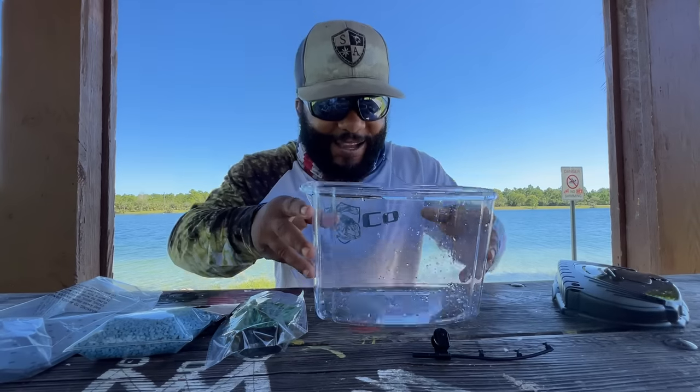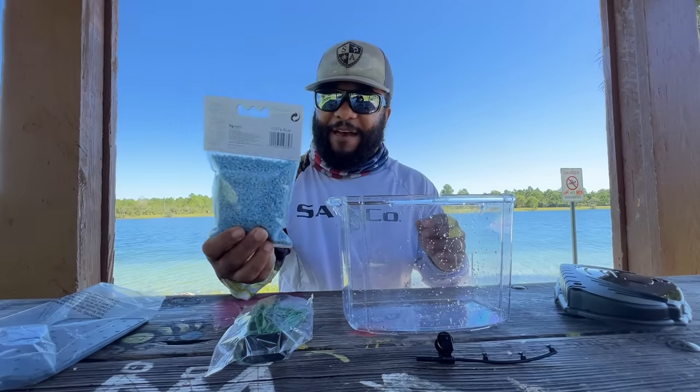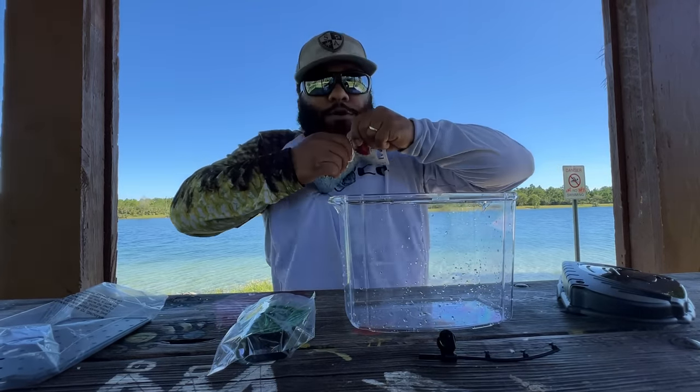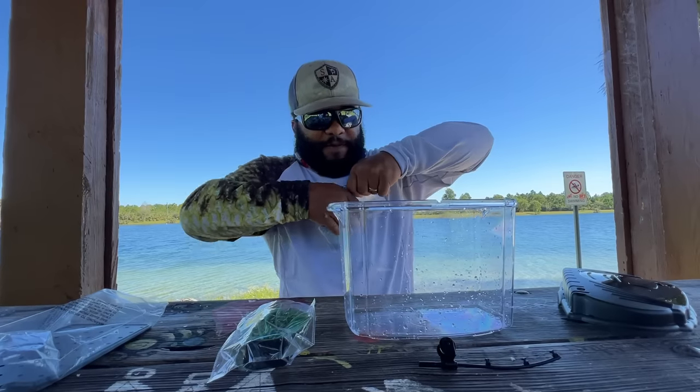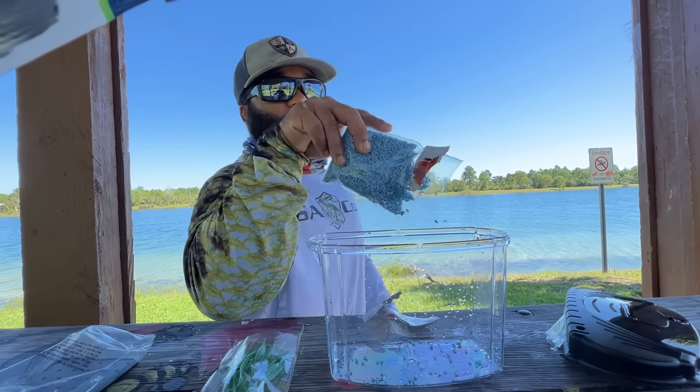All right, so we're all ready to go to rig it up. I rinsed it off. All right, so we have our aquarium rocks right here. Pretty cool. We're gonna rip this up if I could. Oh, beta. This is the aquarium poppy.